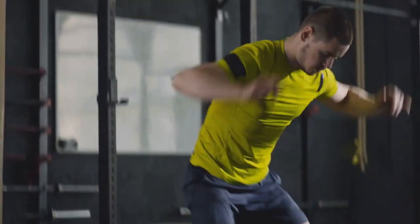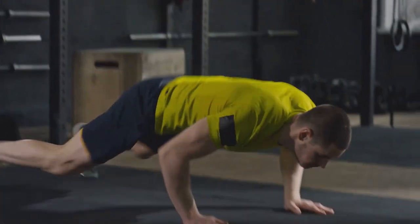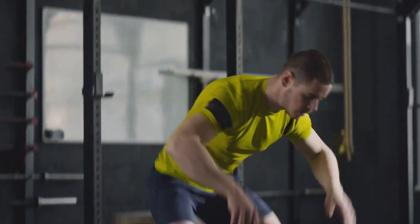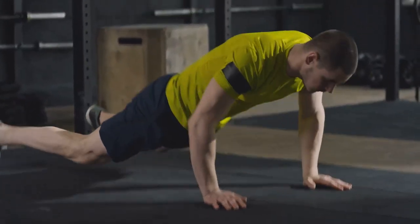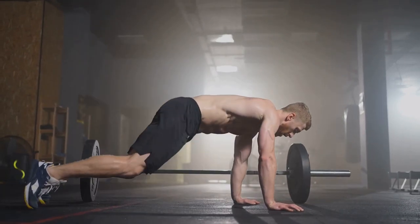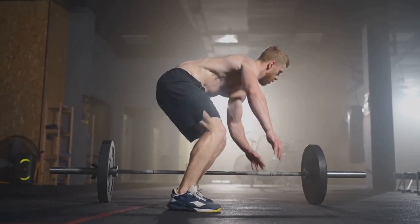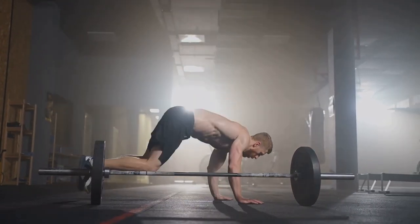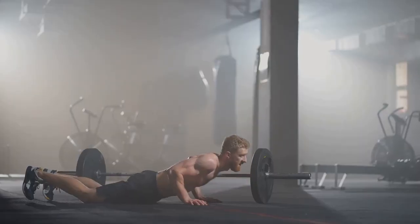The beauty of the burpee lies in its simplicity. It doesn't require any equipment and it engages every major muscle group in your body. But remember, form is paramount. Avoid rushing through the movements. Instead, focus on executing each step with precision and control. This not only maximizes the benefits but also minimizes the risk of injury.